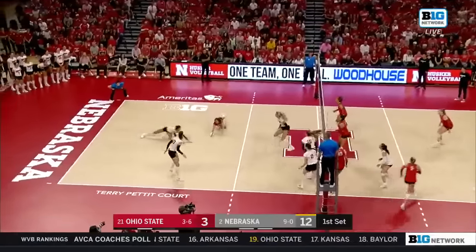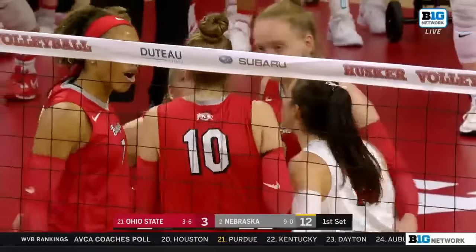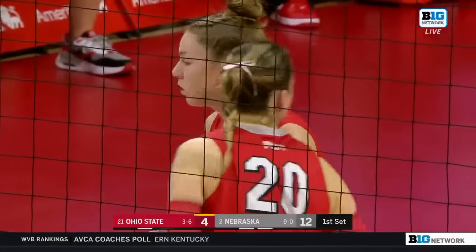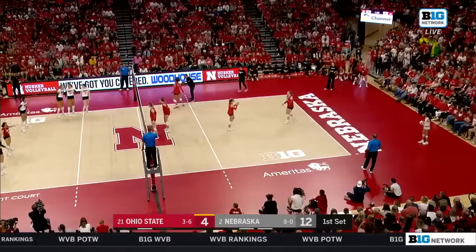A little tight, pushed over and down. Good tip there on the kill by Murphy. Lauren Murphy, the freshman, with the kill. Normally those tips don't fall on Nebraska's side. Lauren Murphy just testing it out, seeing if they're going to pick it up. That time going in a perfect spot right between all the defenders.